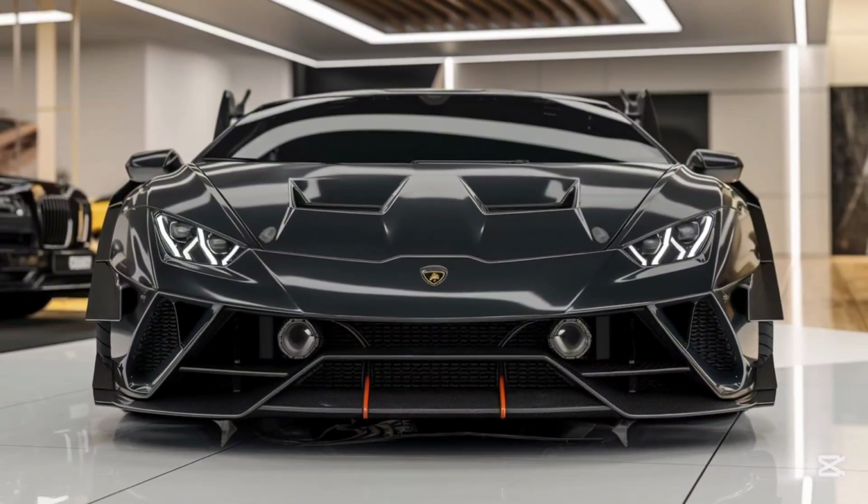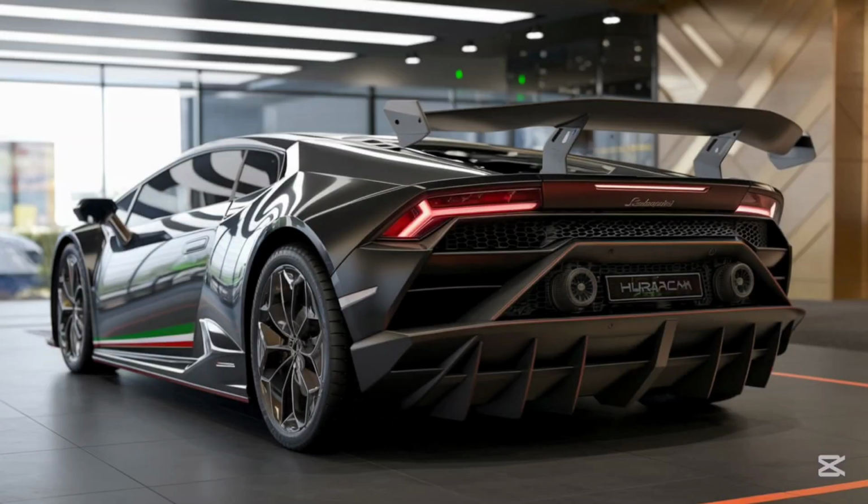That wraps up our in-depth look at the 2025 Lamborghini Huracán.